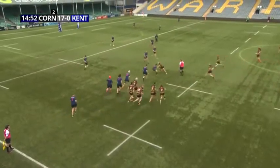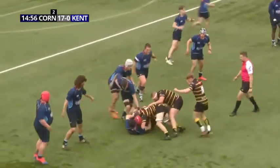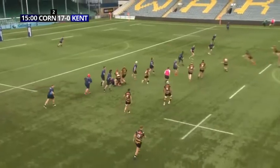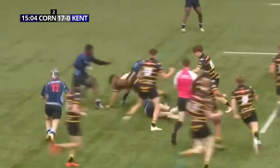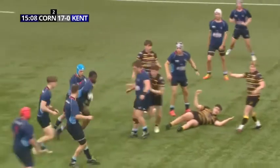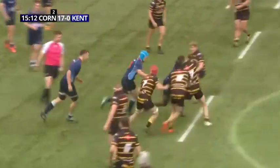Bit of an overthrow. Dower collects and charges forward. How about this for Cornwall? What have they got? Looking for some space and wiggle room. Well, that's another great turnover from Fanka.